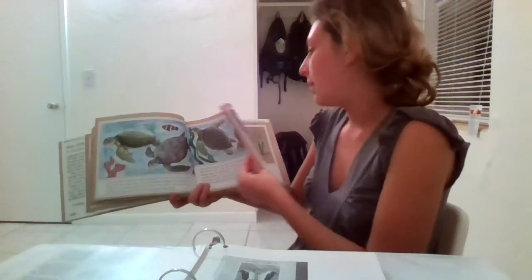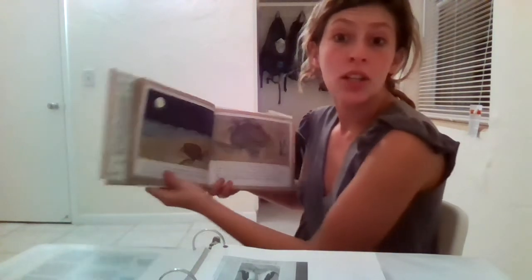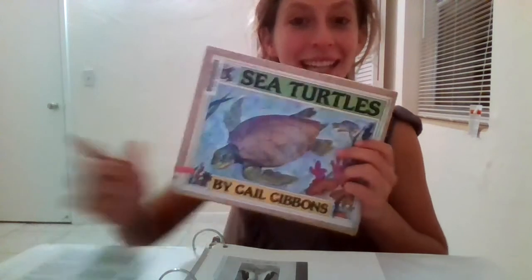So I double-checked a couple of them, and I didn't do all of them, but from my background knowledge on the subject, it seems very accurate. So, again, I really love this book, especially for Florida when it's sea turtle season and whatnot. So, great book. I definitely recommend it to my colleagues if they haven't seen it already. Great, Sea Turtles by Gail Gibbons.